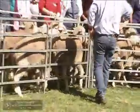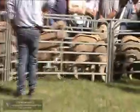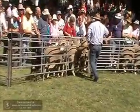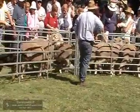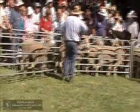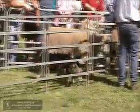Get right up, come on. Good boy. Push, come on. Back through. That does use a lot of energy while they're backing the sheep like this. Here, get right up, go on, get right up. Back through. Come on, push.